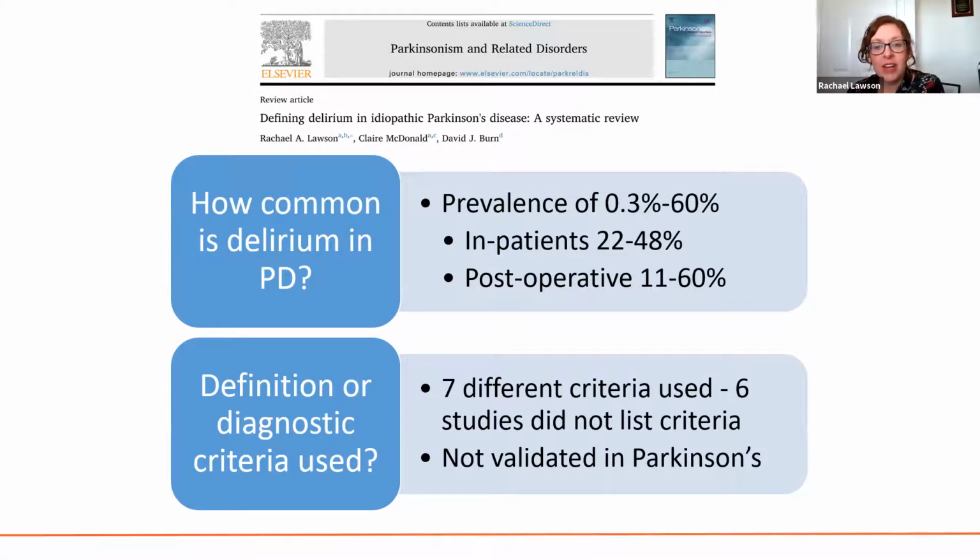However, none of these criteria have been validated in people with Parkinson's. It wasn't clear in many of the studies how the criteria were operationalized or how symptoms associated with Parkinson's were differentiated from acute changes associated with delirium. And this means that potentially delirium could have been misdiagnosed in people with Parkinson's.